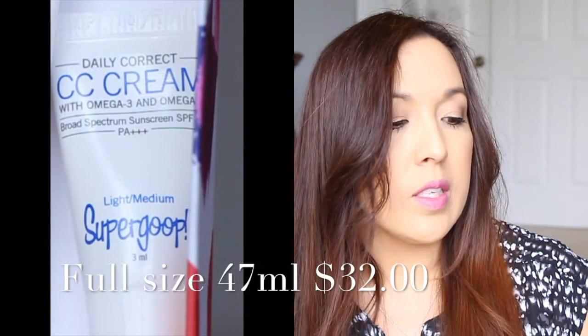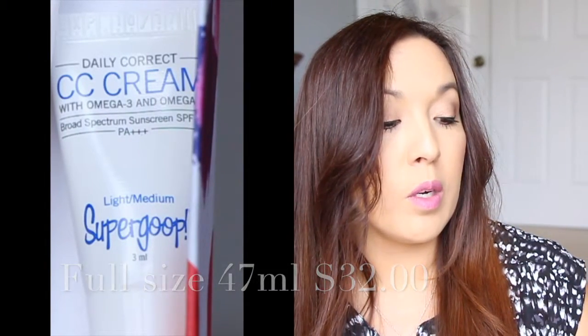And then another little itty bitty tiny sample, really, of this Daily Correct CC cream from Supergoop, and this is in light medium. I would say that this might be one of the worst Birchboxes just because of the sample sizes, because these are really the only, I don't know, I'm kind of speechless.